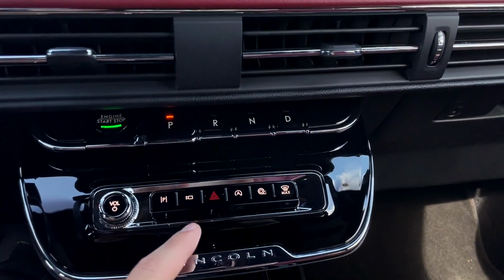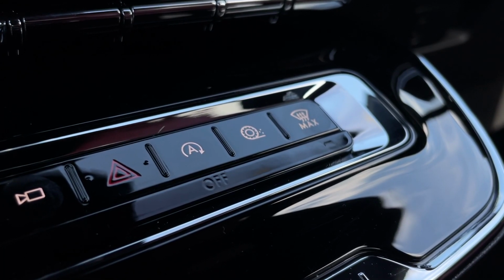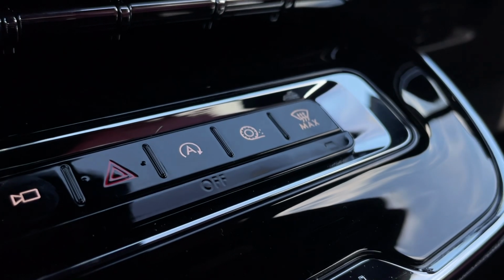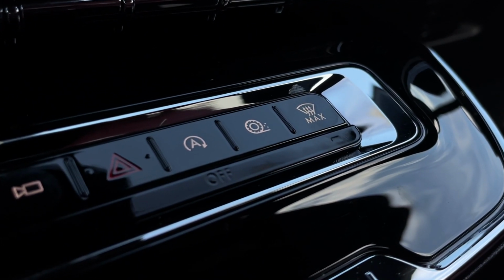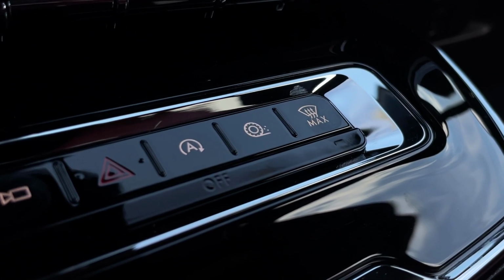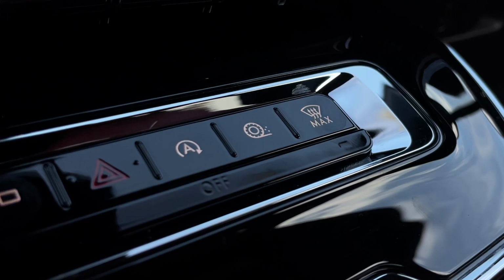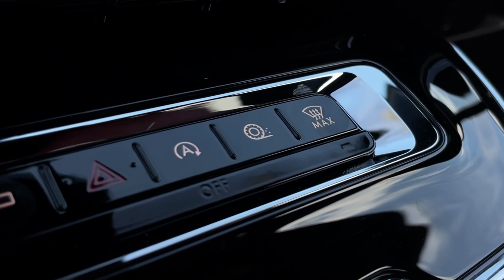And then further down, you'll have your hazards, auto engine start stop, Ford's new traction control button. It either looks like a tire skidding or a donut rolling away, or perhaps a snail. It could be a lot of things, but it's the traction control off button. And then you do have one physical climate button, which is max defrost.